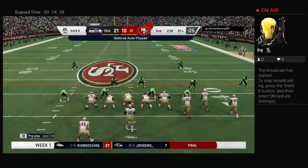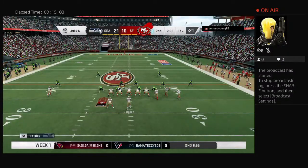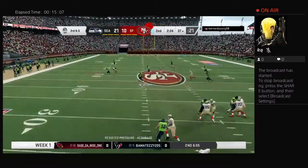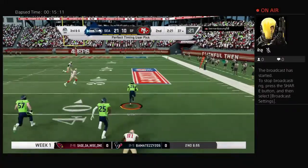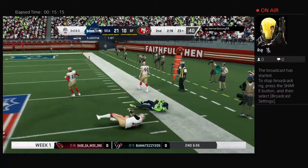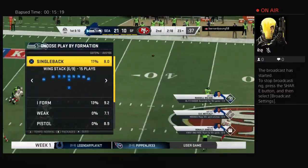The Niners on 3rd down. They've been okay, 2 for 3 thus far. This will be 3rd and 6. From the gun, it's Jackson. He rifles one that's intercepted. Shaquille Griffin with a pick. And a super return as he gets us all the way down inside the 25-yard line.